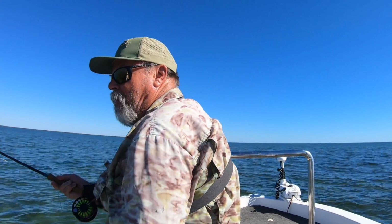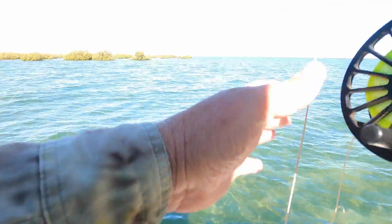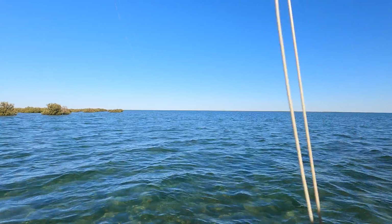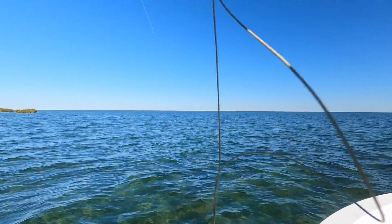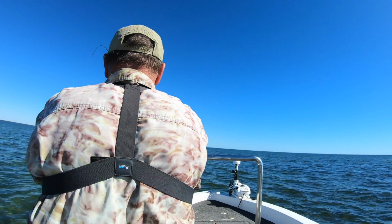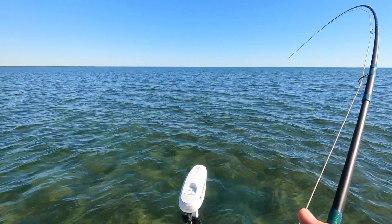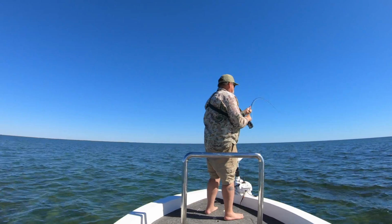I just wish he'd get me back on the reel. Most unherring-like herring. Right, back on the reel. That's going to make things a bit easier. Fish like this are much easier to fight off the reel. That was a bit hairy.